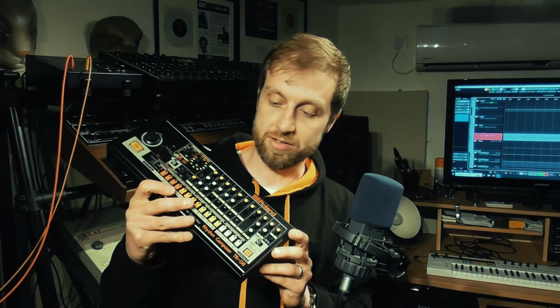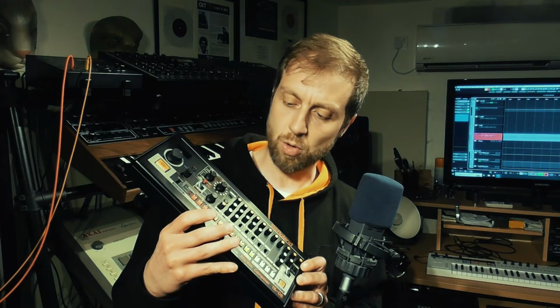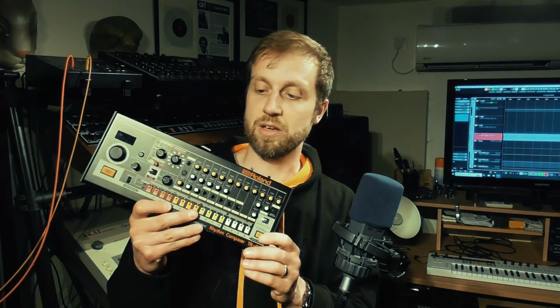It's obviously a compromise in many ways. It doesn't have all those analog outs on the back. It's got that over USB, and it doesn't have all those trigger outs. It's only got one, and then it's got MIDI. So if you were wanting to do some of the stuff I was doing in this video, you'd struggle unless you hooked it up with a load of other stuff. But if you just want the raw sound of the TR-808 in some kind of hardware format that you can interact with, I really don't think you can go very far wrong with this. It stands up incredibly well to the original.